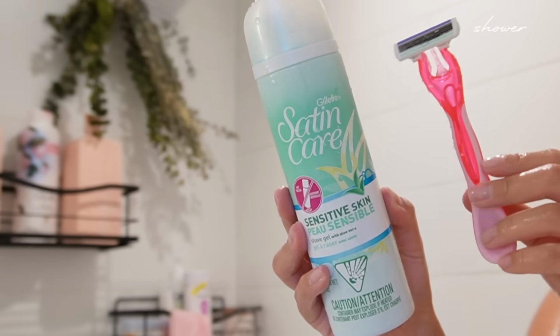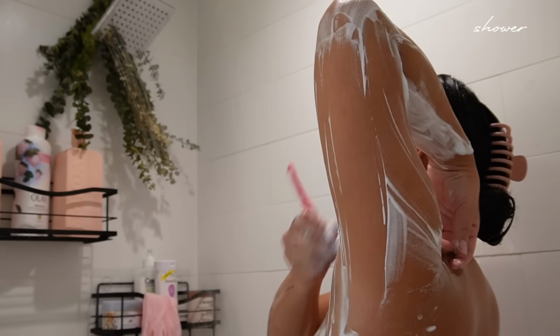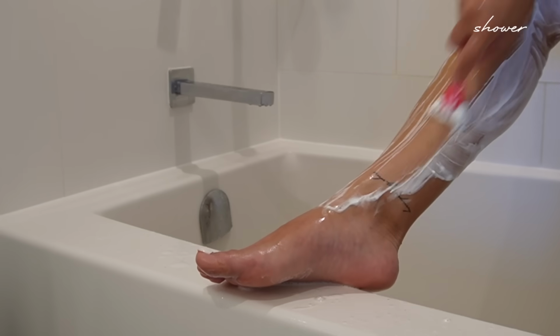Now I'm going to go in with the Satin Care Sensitive Skin Shaving Cream. I don't really have a specific razor that I use. I just use whatever's on sale at the store. So yeah, I don't really pick a particular one.